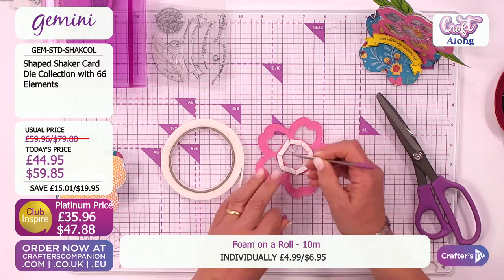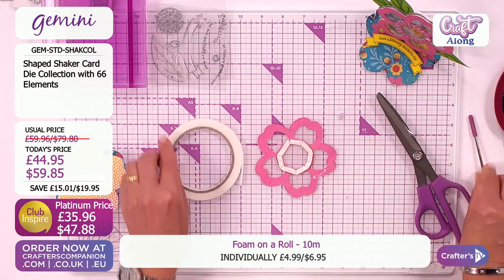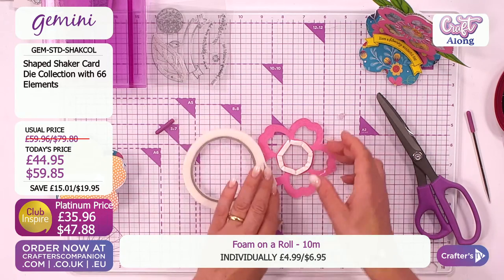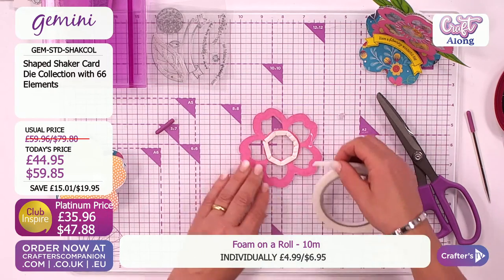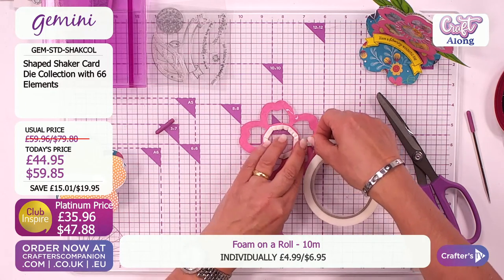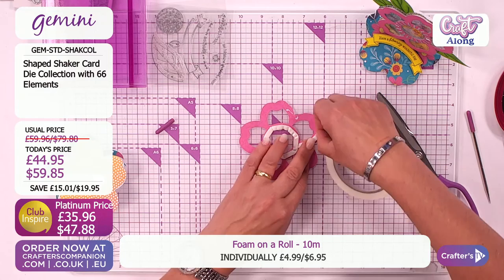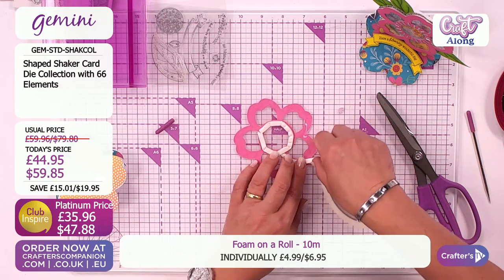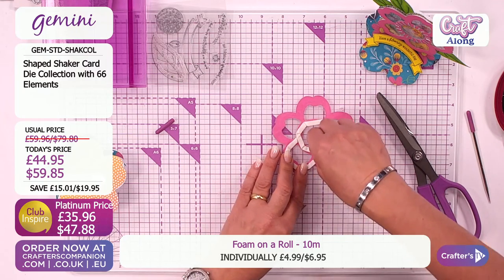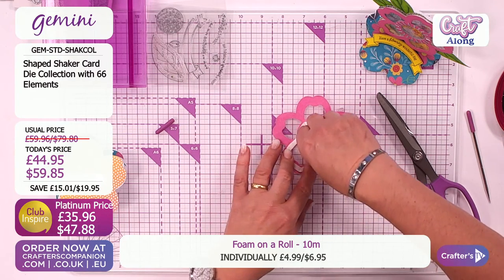So long as there is the tiniest little gap, it's just got to be smaller than your smallest sequin or glitter. So once I've gone around the centre, I'm then going to create each of my individual little chambers in its own right. So I can then just pop this one round here. This is going to be quite easy, and I can go straight across the back there, and then round, and then pop that on there.